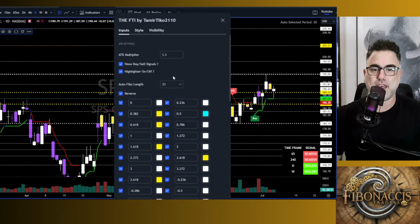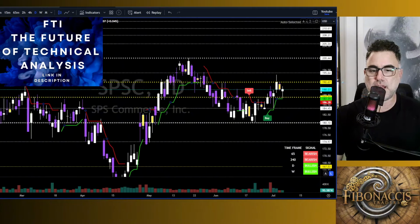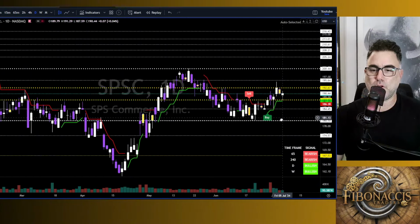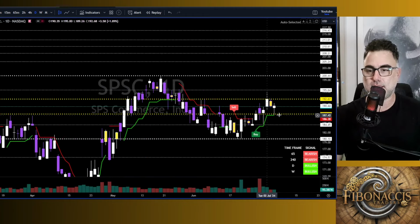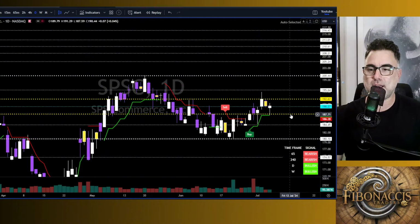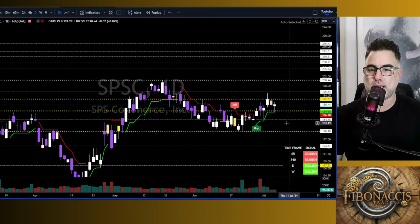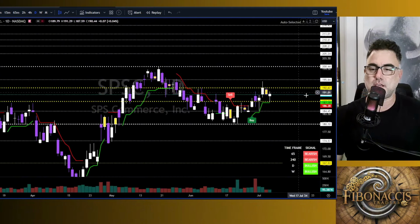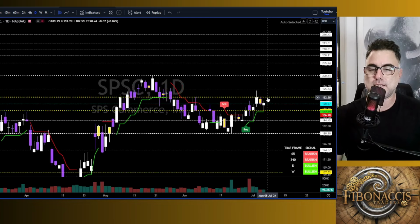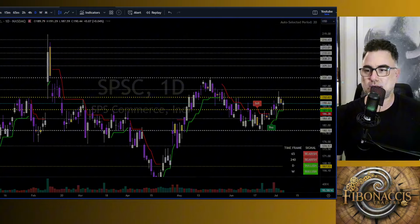SPSC. Let's take the FTI for the past 34 trading days. As you can see, we had an uptrend, pullback to the Fibonacci support, bounce. We are now inside the yellow zone, the lower border of the yellow zone, the 187, 188 area holding as support, 192.70 holding as resistance. We are bullish on the daily, bullish on the weekly. All we need to do to confirm this uptrend continuation is a daily close above the 192.67, and then we can take long towards the 195 and 200 to the upside.